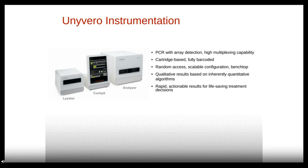This is an overview of the instrumentation itself. As you can see, it is a PCR-based instrument with an array detection with high multiplexing capability. It is a closed system based upon the use of a cartridge, barcoding, and so forth. Another feature is this random access, and it's a benchtop instrument. It doesn't require a lot of space, very convenient, provides qualitative results using an algorithmic-based approach in the computer-assisted system. And the idea is to generate actionable results, obviously rapid in nature, to promote and influence antibiotic stewardship and overall patient management.